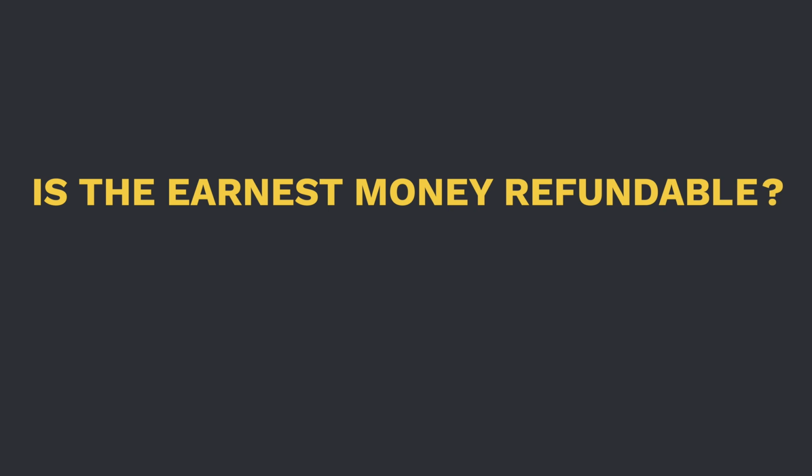Is the earnest money refundable? It depends. If you back out due to a valid contingency like financing or inspection issues, you can usually get your deposit back. But if you simply change your mind, you might lose it.